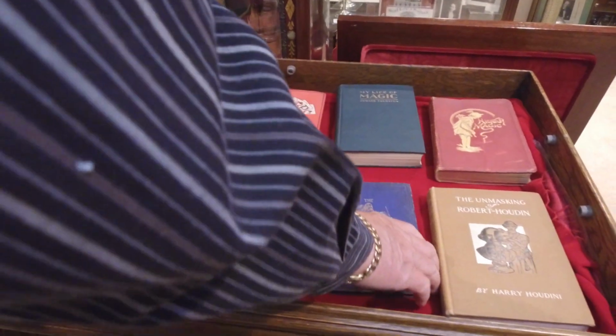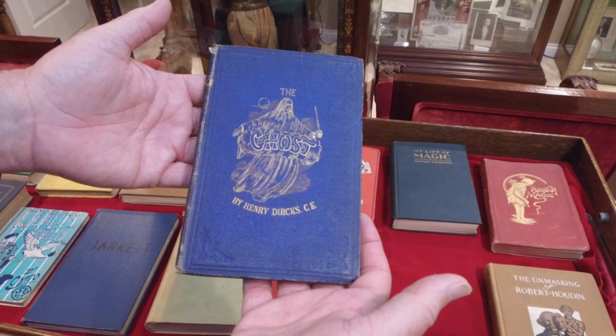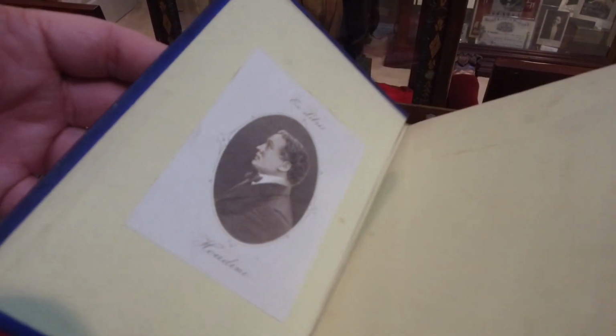This particular book is just interesting because of what it is. It's a pretty valuable book to begin with. It's The Ghost, about Pepper's Ghost. And it was in the library of Houdini at one time. So I consider that kind of an important volume.